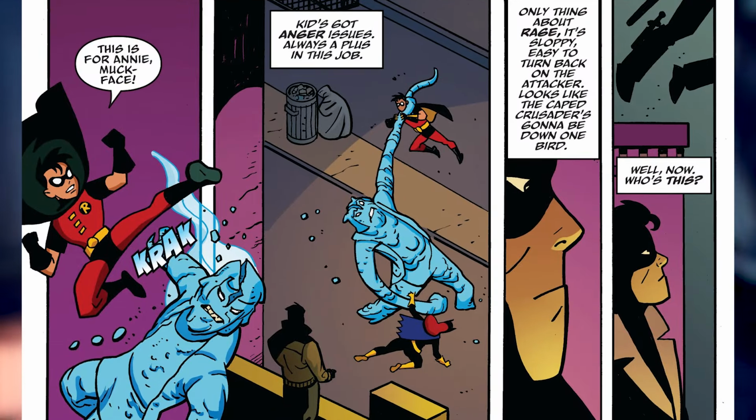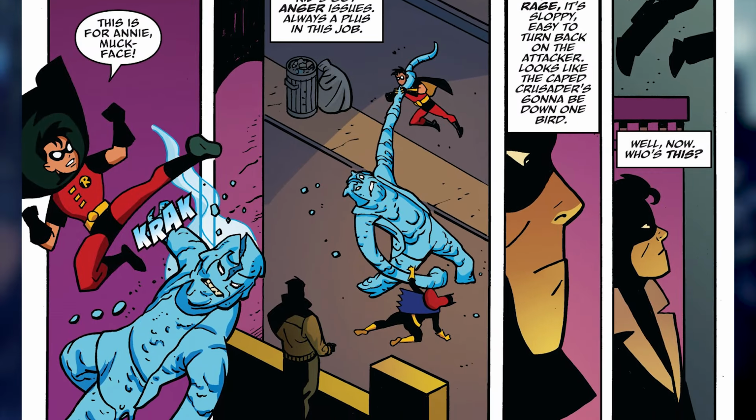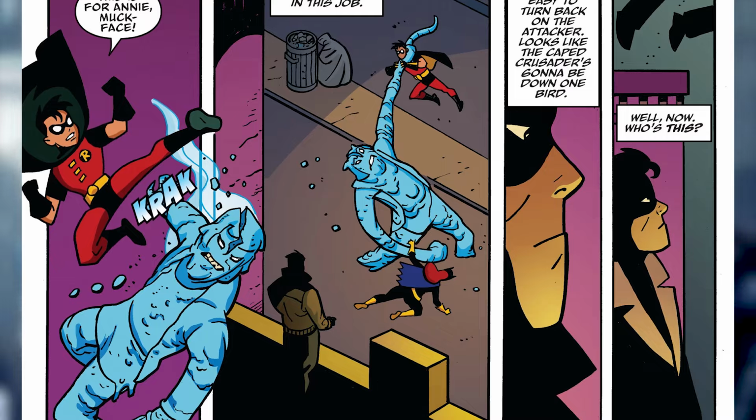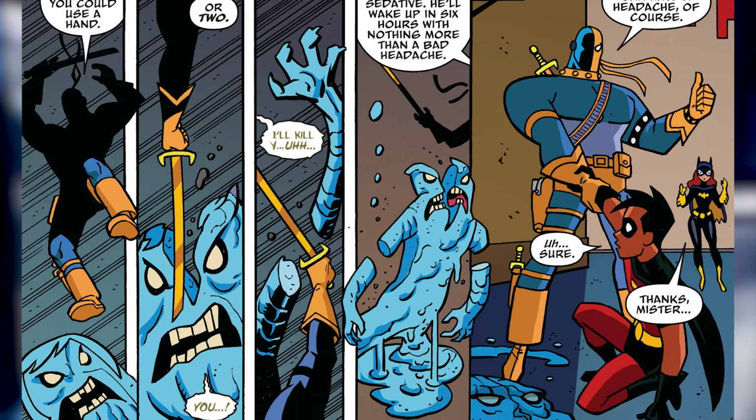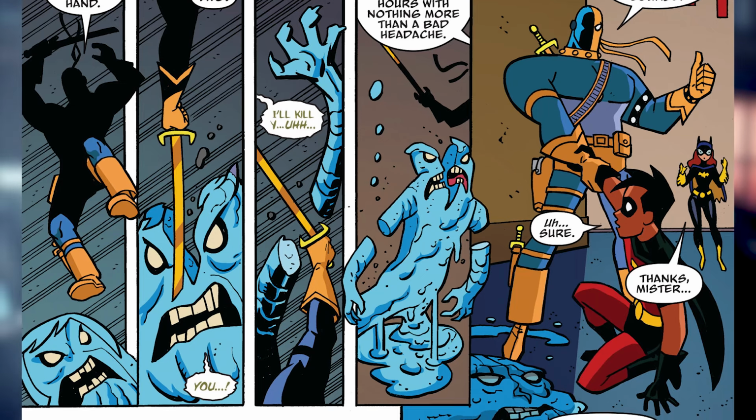But as the fight reaches climax, Robin manages to freeze Clayface, which surprisingly didn't stop Clayface from moving, which initiates the entrance of Deathstroke to save the day as he slices Clayface into pieces with his sword, appearing for the first time in the Batman animated universe and meeting Batman in general.